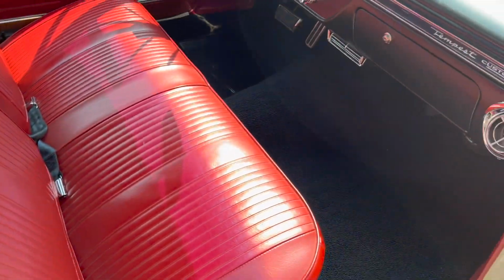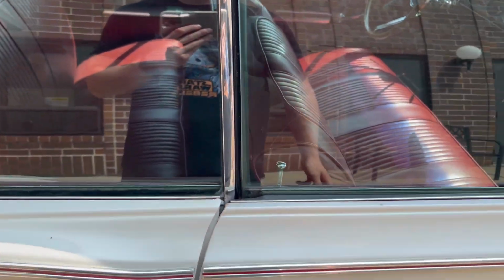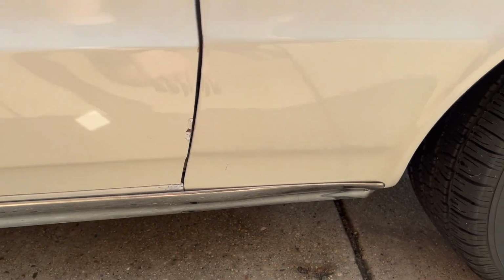And we are getting to that time though where we're going to wrap this up, fire it up, and then drive it. A little touch-up right there, a little touch-up right there. A couple more little guys.